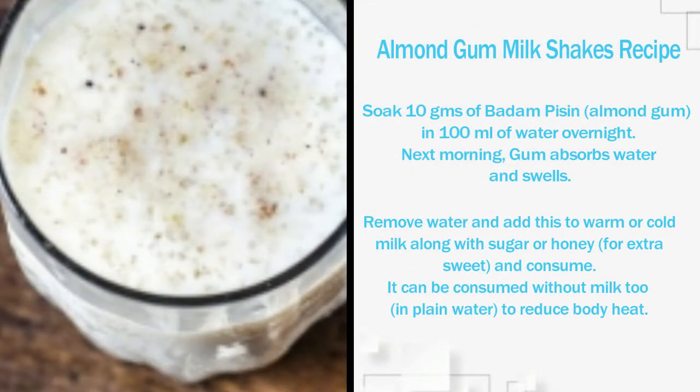Now let's talk about almond gum milkshake. Friends, soak 10 g of badam gum in 100 ml of water overnight, and next morning gum will absorb water and swells. Remove water and add this to warm or cold milk along with sugar or honey for extra sweetness, and consume. It can be consumed without milk too in plain water to reduce body heat.